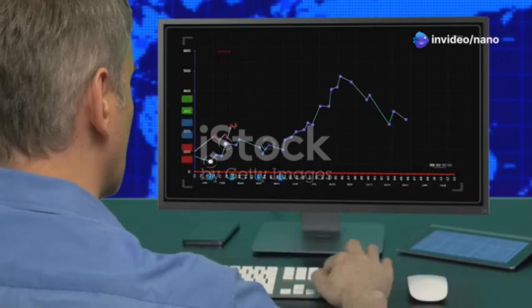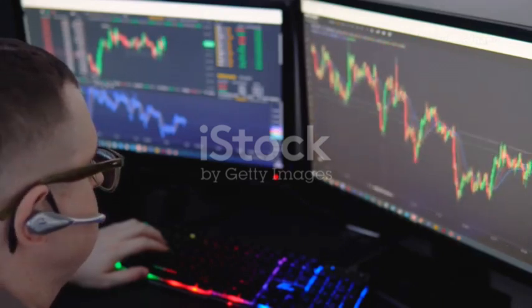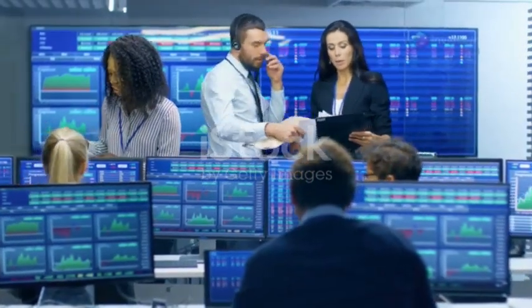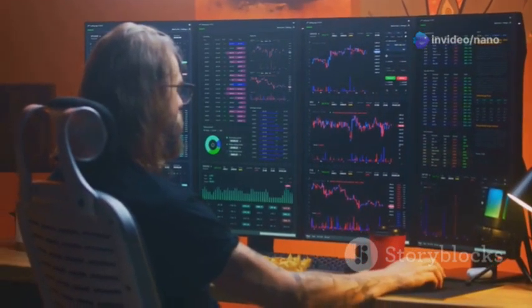The Commitments of Traders, or COT Report, is a valuable tool. It's like a window into the minds of major players in the market. This report, published by the Commodity Futures Trading Commission, provides a breakdown of the holdings of different types of traders in the futures market. Think of it as a snapshot of who's betting on what.